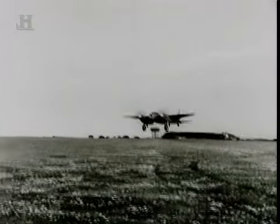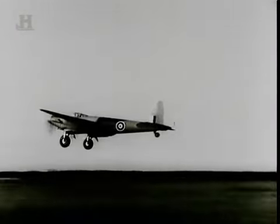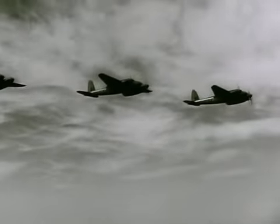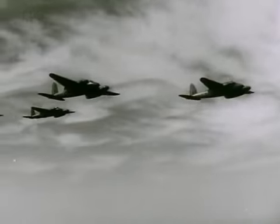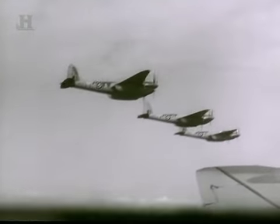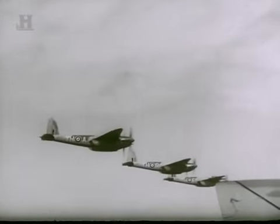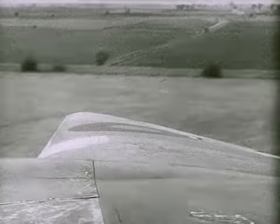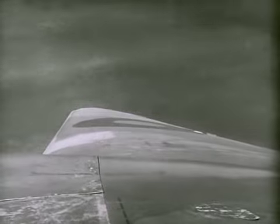Relying solely on speed and height to outrun the enemy fighters, Mosquitoes could drop their bombs with pinpoint accuracy. Soon, Mosquitoes with payloads of up to 4,000 pounds, equivalent to a B-17 bomber, were an integral part of bombing missions. But to make the Mosquito even more deadly, they perfected the art of fast, low-level daylight raids.